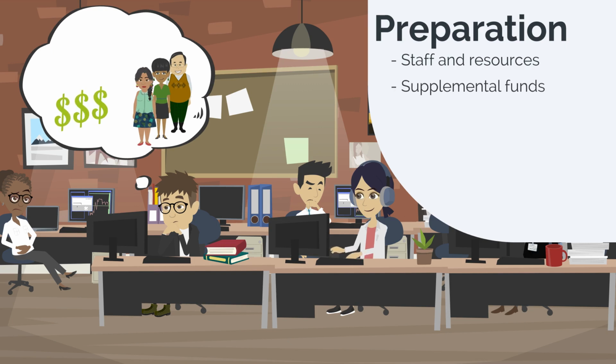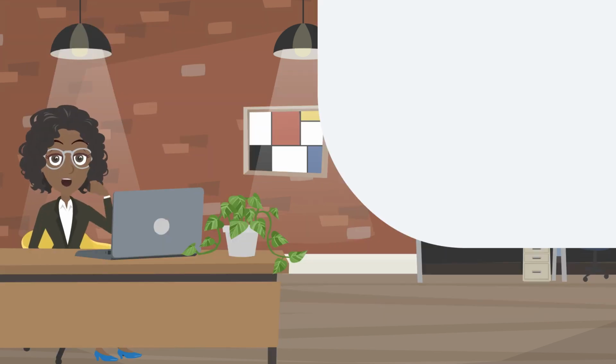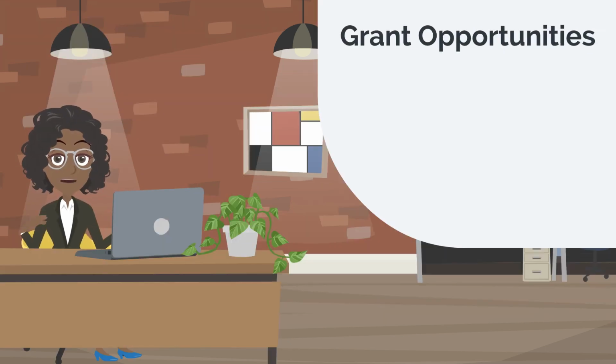Some grants are intended to cover an entire project, some are meant to only supplement funds that a grantee has already allocated to the specific project. Do you have the administrative staff and infrastructure to manage the grant reporting? It is important to have a system for records maintenance and accounting in place at your organization before applying for a state grant. You may be wondering where to look for grant opportunities.